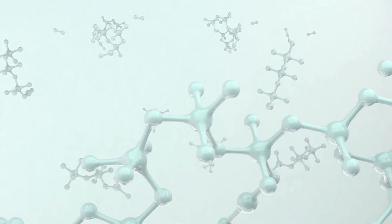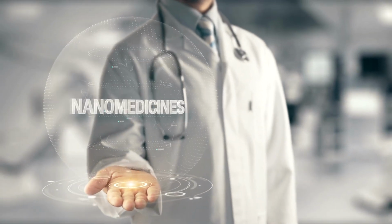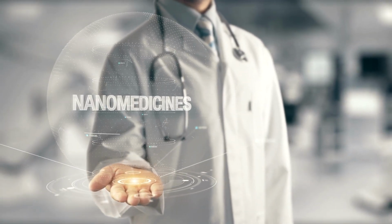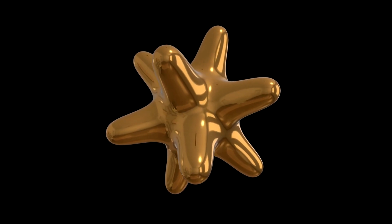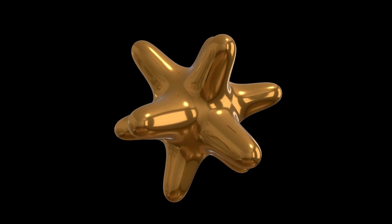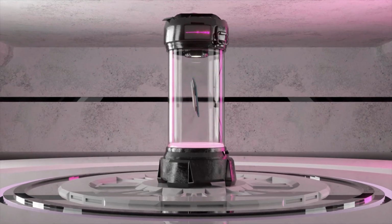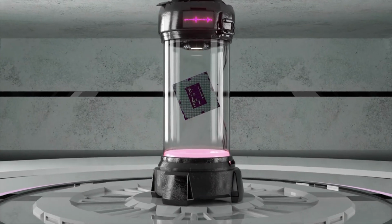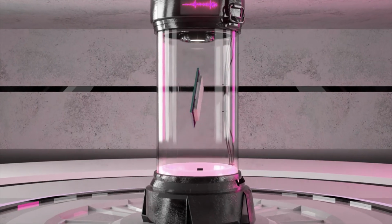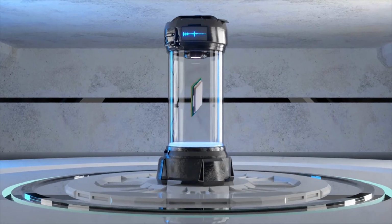Cost and accessibility. The development and deployment of nanobots may be costly, potentially limiting their accessibility to patients. Efforts must be made to ensure that these advanced technologies are affordable and available to all who need them. Future prospects of nanobots in medicine. The future of nanobots in medicine is promising, with ongoing research and technological advancements paving the way for new applications and improved outcomes. Here are some potential future developments.